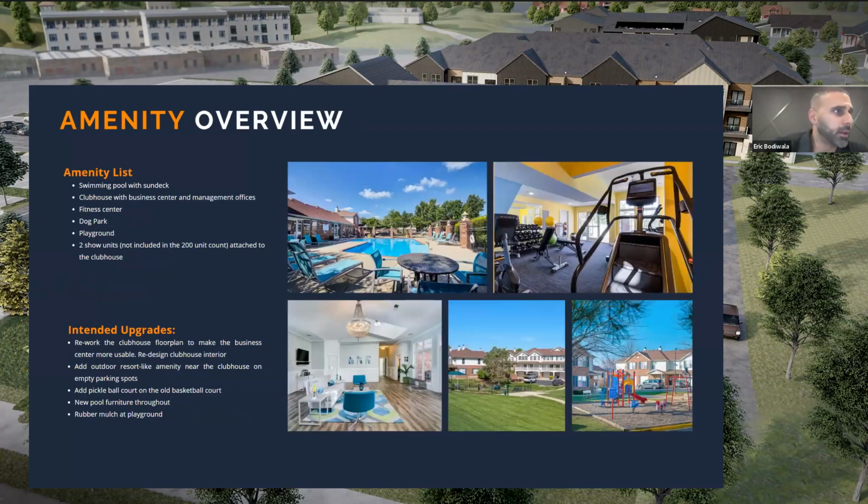Kind of talked about this already, amenities. Actually, a couple things that I missed, we're thinking about adding a pickleball court, new pool furniture, sprucing up that playground, putting a little bit more rubber mulch, and then upgrading the clubhouse. The clubhouse doesn't really have much right now. A lot of people walk in and say, hey, can I rent this space? And there's not really rentable space there. So we're thinking about taking one of the model units, because we don't necessarily need 2 model units, and converting it into a space where you can rent.